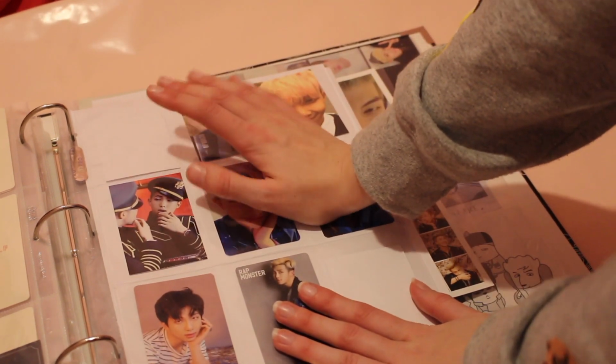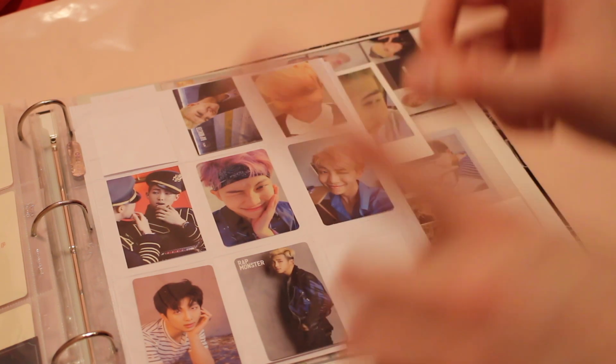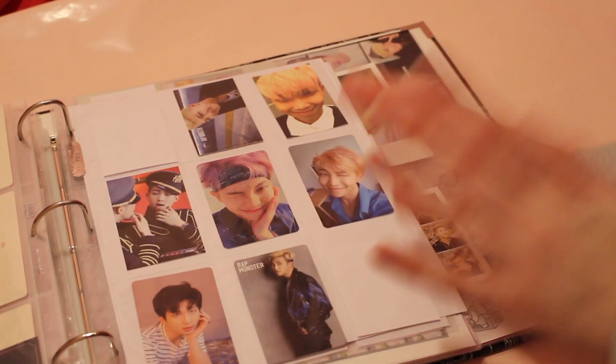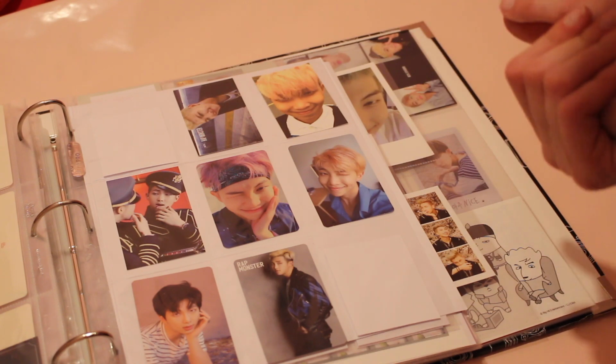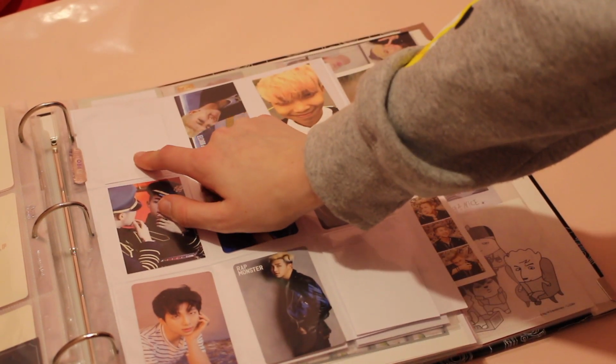So when I collect RM, I don't collect absolutely everything. If I pull him, I keep him. If I can trade him, I will. But for the Love Yourself era, I cannot afford to get all of those. So if I pull him, I keep him. And sometimes I buy the occasional card, but most of the time I just trade for him. But I do want to get Oiley too.